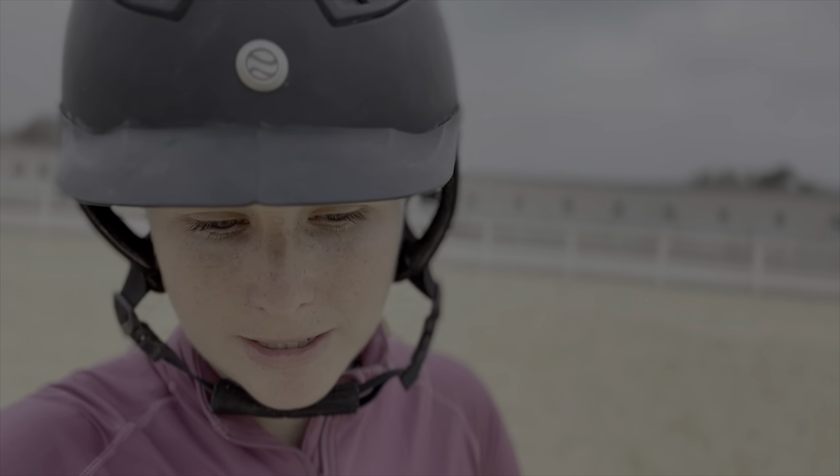I'm going to take him in. It's really gross out. So I'm going to take him in and probably give him a sponge bath and then head home.